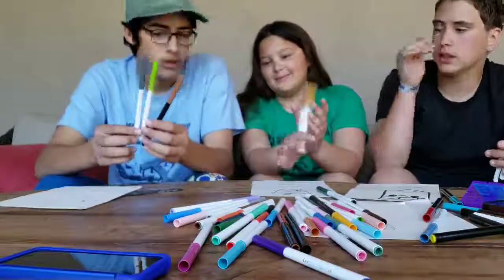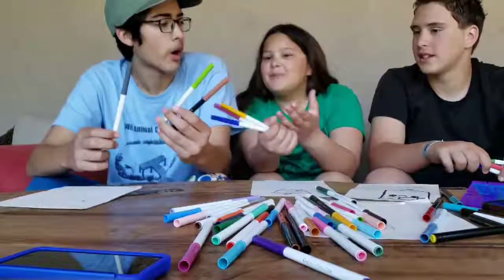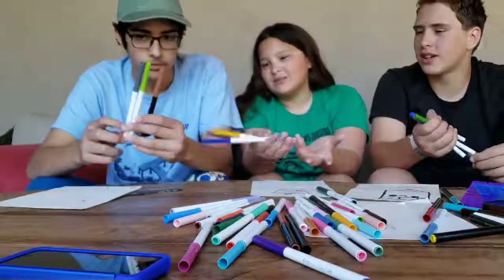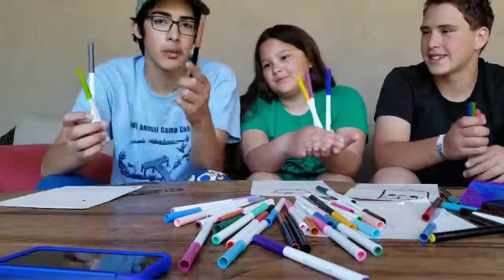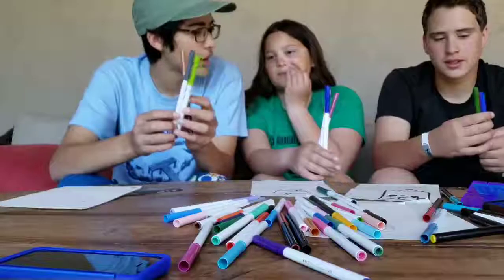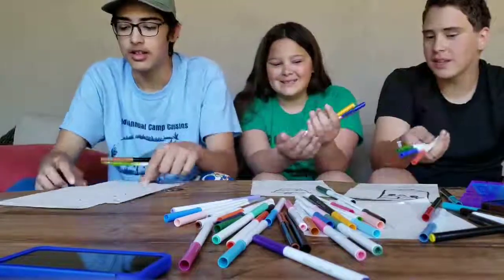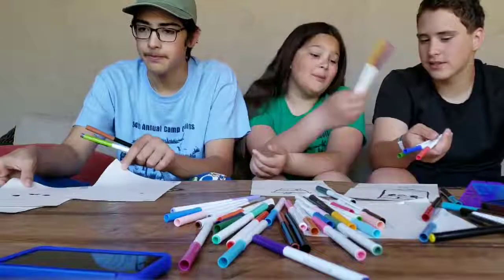I needed a darker green and a yellow. Actually, I got a green, a gray, and a brown. But those are pretty good colors, though. No, I don't think so. Only the green, like a chocolate milk brown. I need a green, a darker green, and a yellow. At least you got green. I think mine are the best, guys.